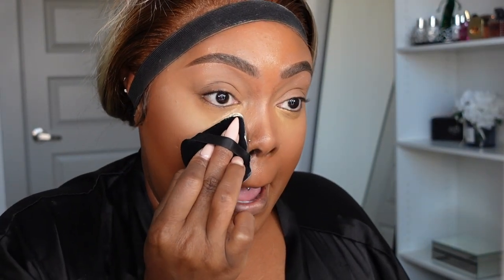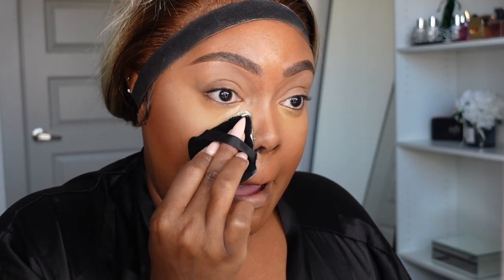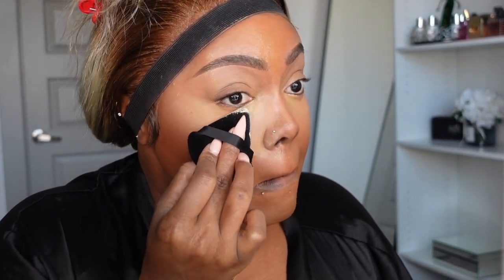And then I'm just going to take my beauty blender one more time and go in underneath the eyes just to get any creasing. And then I'm going to take my triangle sponge, pop that underneath the eyes, and I'm using my Laura Mercier translucent honey. You guys, this is my favorite. It has replaced the regular translucent powder for me, but I love both, honestly.